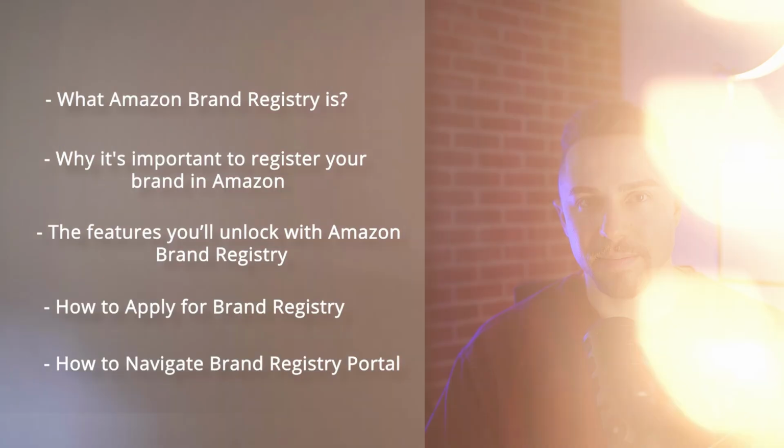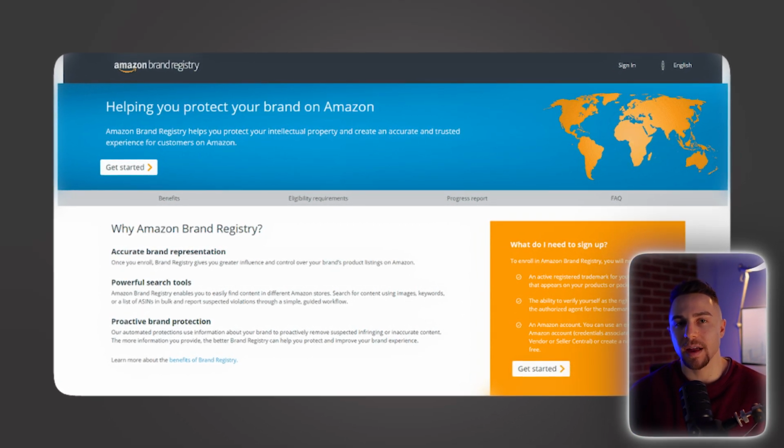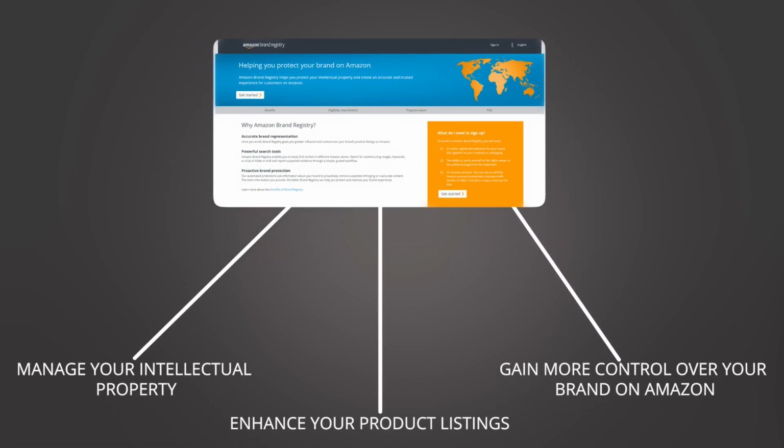Let's dive into it. So what is Amazon Brand Registry? Amazon Brand Registry is a free program by Amazon that allows you to manage your intellectual property, enhance your product listings, and just gain more control over your brand on Amazon.